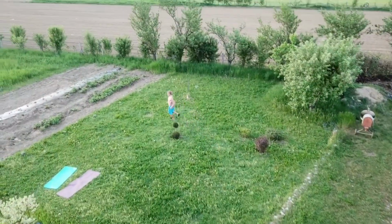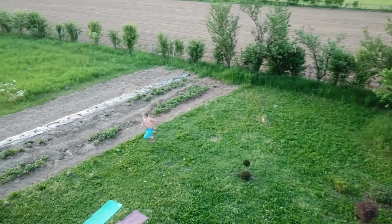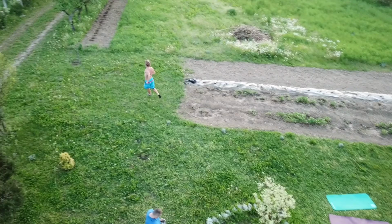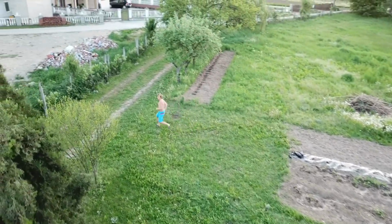And here we are trying the follow mode on the drone. There are different modes you can choose, and follow mode is one of them, but you have to be careful of obstacles such as trees.